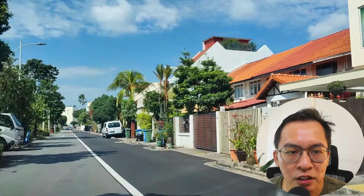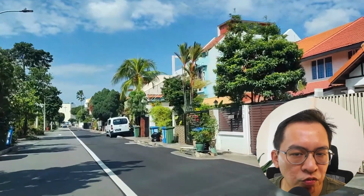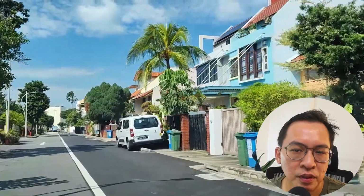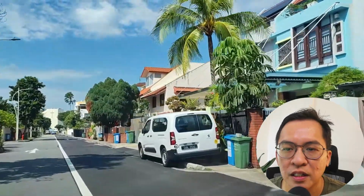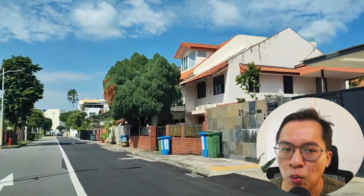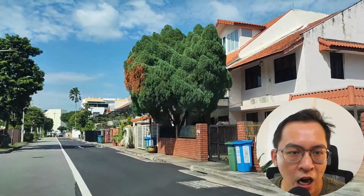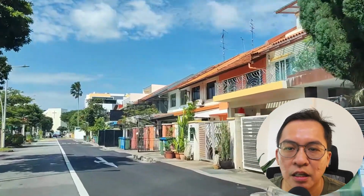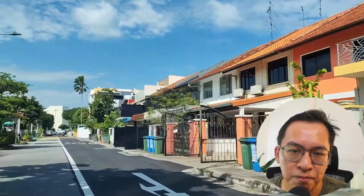Anyway, I have a soft spot for old landed property. Do you know you can turn them around and make a healthy profit by just renovating them for a small cost? It doesn't cost a bomb to renovate it as long as you know where to source for the right contractors and what to renovate. I have personally seen owners buying it, renovating it, and selling them a few years later with a healthy profit.